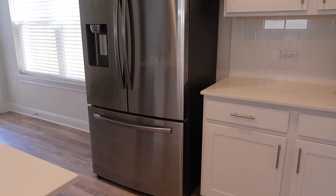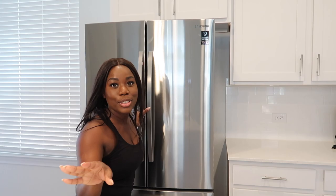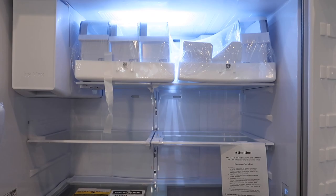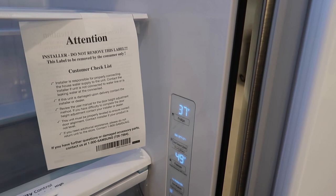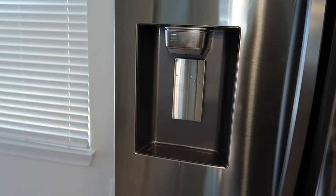But first, I want to show you guys the fridge because it got delivered today and I'm super excited. It's our new fridge. Look at her, she's so cute. They literally just installed it like 20 minutes ago. I love her, okay? I love a brand new fridge. You're able to control the temps here, and then it's a deep freezer down here, which I love. We have so much freezer space. We have water and ice, cubed ice and crushed ice, which is cool.